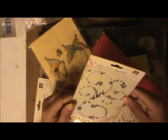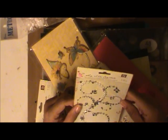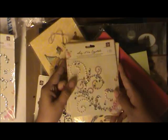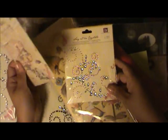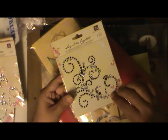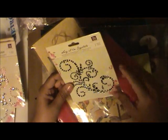I also purchased some crystals from Joann's. Oh my god, this is so cute. I got that one. I got this one. I also got it in black. So nice. Black and crystals, I guess, is what they call it. I also got two of them.